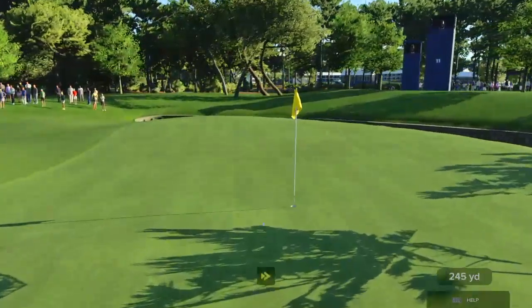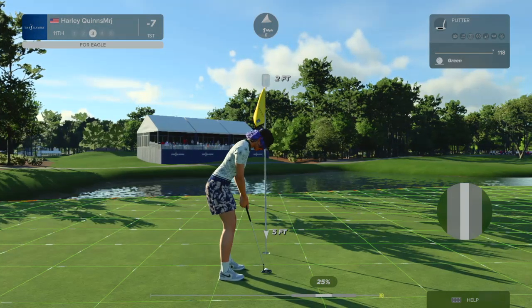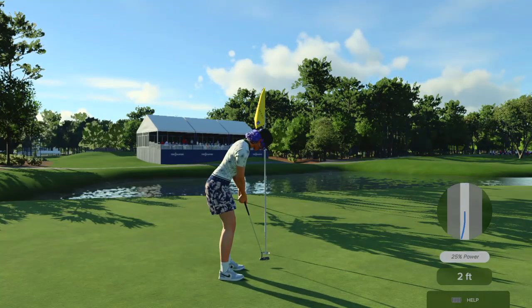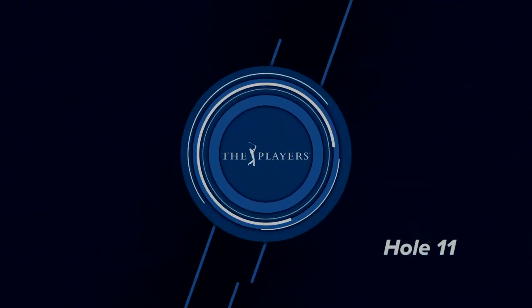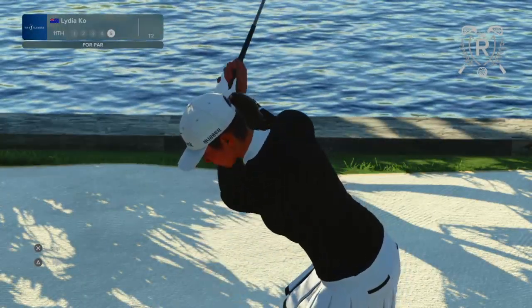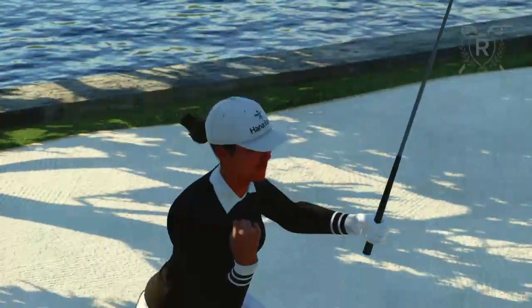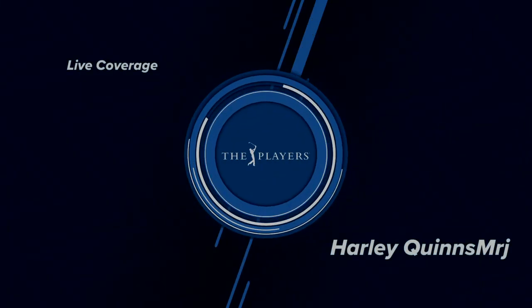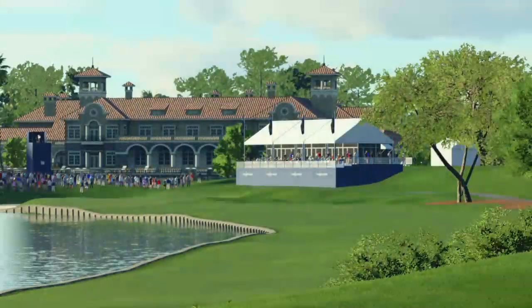You can lay it up over the left. You can lay it up over to the right. You can lay it up long left. There's so many different ways of attacking this hole. Each individual is going to do it differently. I love the second shot on this hole. Oh my. Will she be able to get out of here? Looks like they have a bad lie here in the sand. Let's take a look at the current standings. Our leader is currently enjoying a 4-stroke advantage.